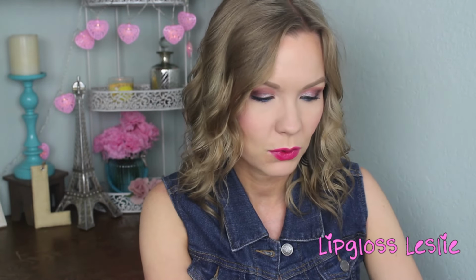But it's kind of hard to find good bronzers in the drugstore, and especially matte ones. So I think these are kind of worth finding. I think they're kind of cool. So that one is Bear in Mind.